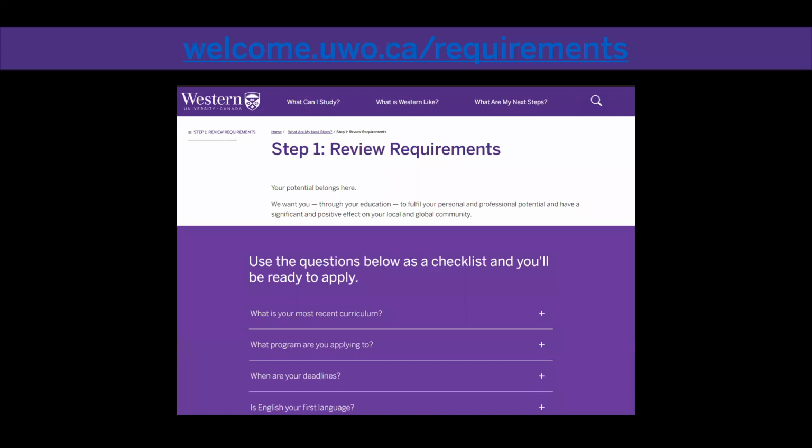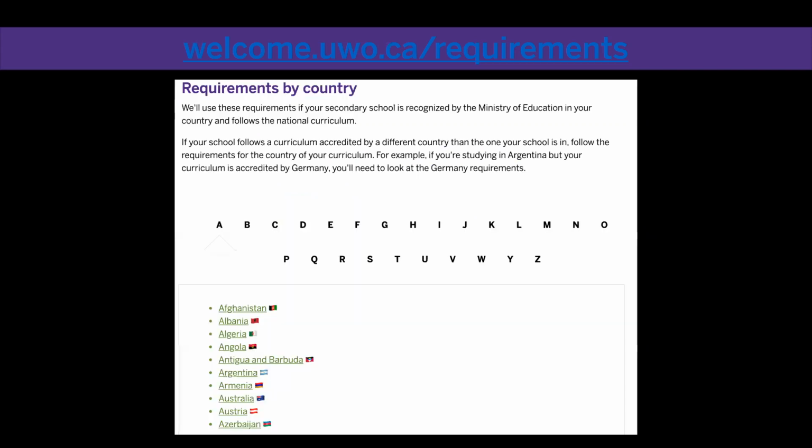When starting to look at the admission requirements, the best place to start is our website here, welcome.uwo.ca/requirements. In the dropdown, there's the choice of what is your most recent curriculum. You can select the country or the curriculum that the student is studying to be able to pull up a full list of requirements. As I mentioned, you can see all of the countries around the world are listed, so you can easily find the curriculum that you're looking to counsel on.